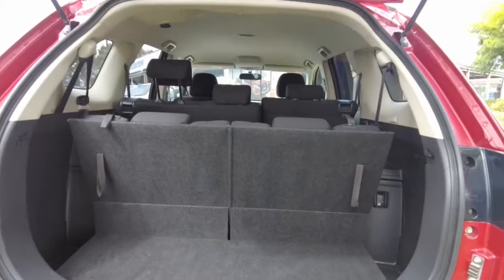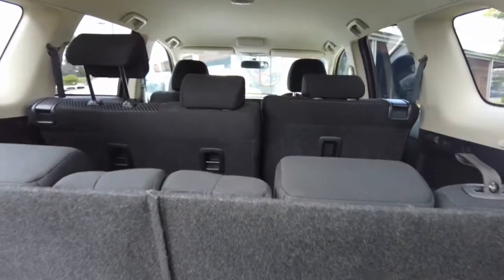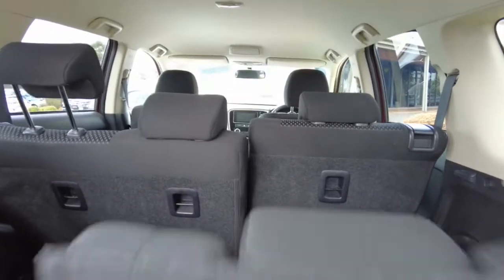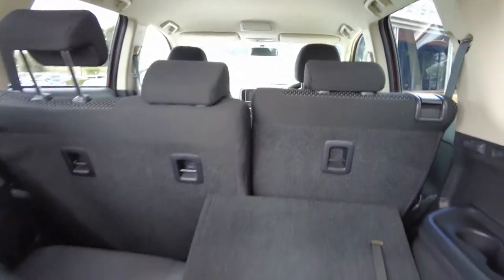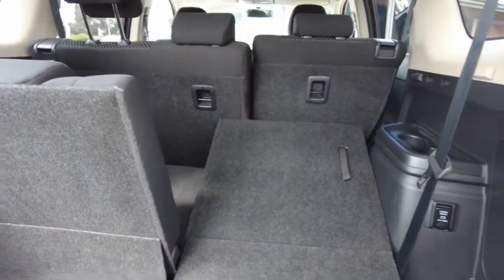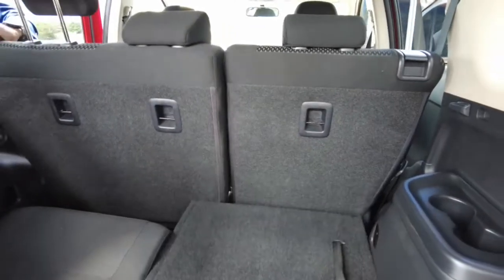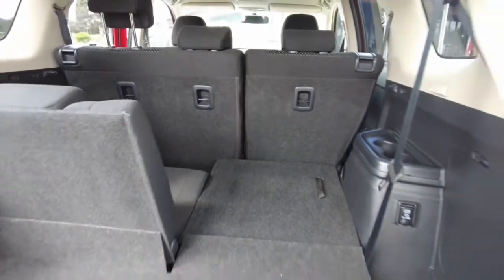So it is a 7-seat model in the LS, and they are a 50-50 split on the back seats. Now I think I've got that just folded back a little bit too far, so it does hold up, but you'll see, one of my colleagues is just going to put it down for you, so you can see there, nice and easy to flip forward.